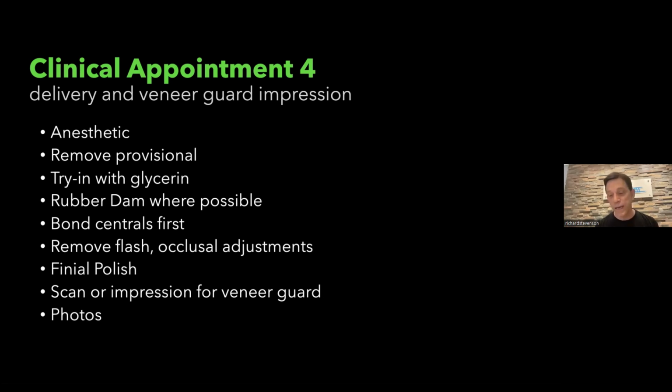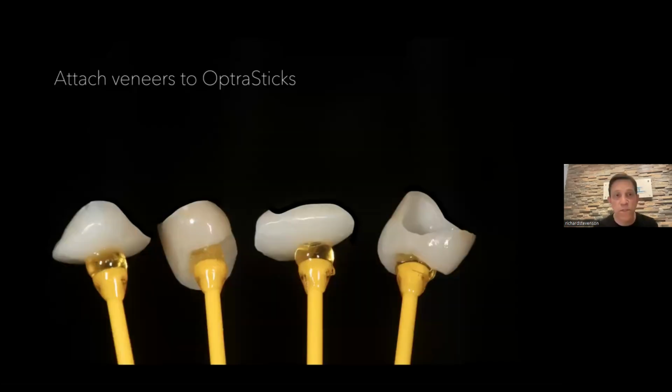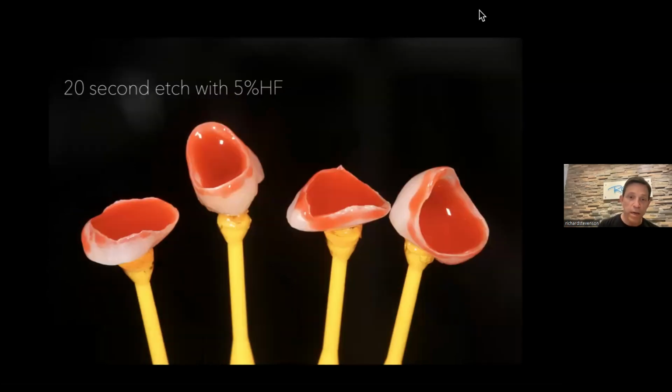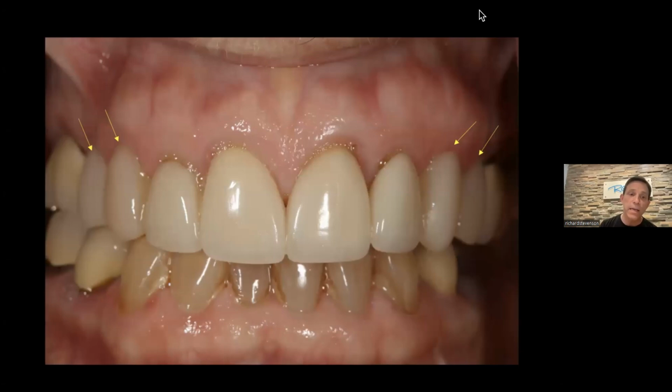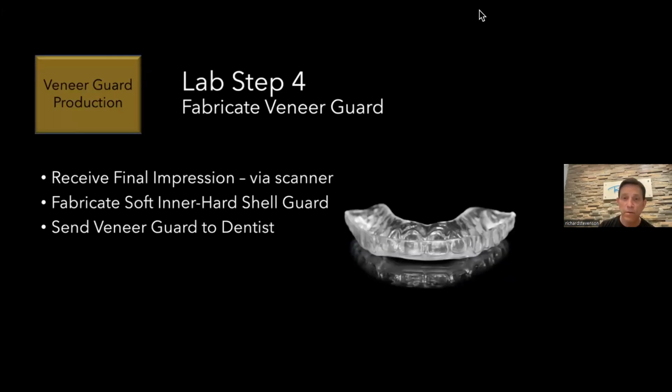And that's really not the case. So we just attach these veneers to these Optra sticks, and then we can treat them all with etch. I'm going to go over this in our next session on the details of how these get delivered, but just apply silane, and then the veneers get delivered, and you can see the yellow arrows where the veneers are placed. And, you know, she had a nice result. I thought it was pretty good.